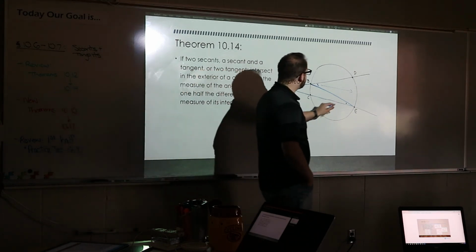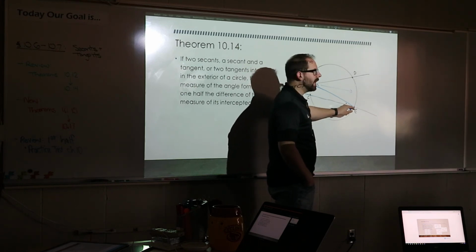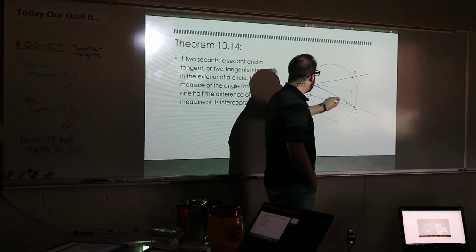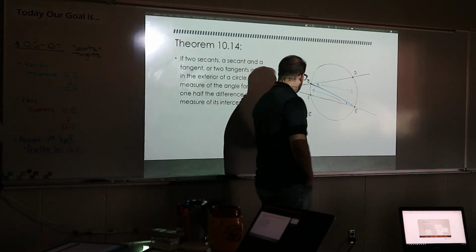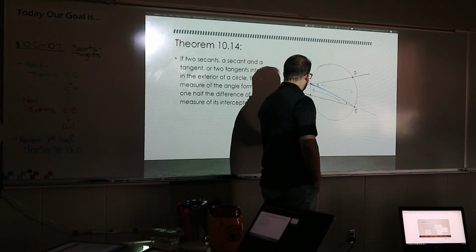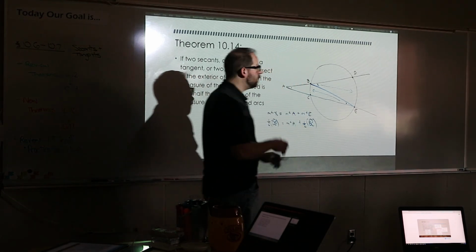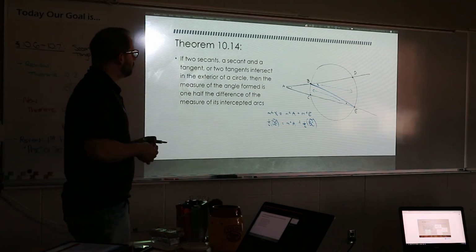But angle E, same concept. Angle E is an inscribed angle. The vertex is literally on the actual circle. It's looking at an arc. So just like before, it's half the arc that it looks at. So angle E is literally half of BC, the arc that it looks at. Right, if that was an angle. I should put an M in front of those, but you get the idea.